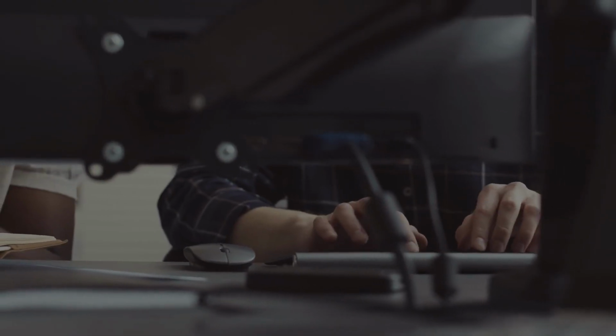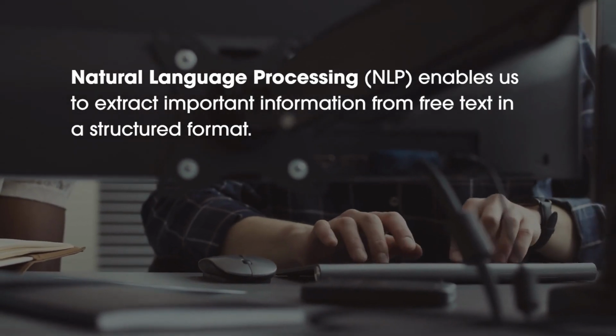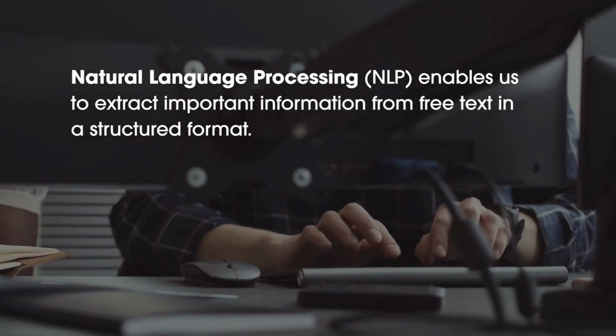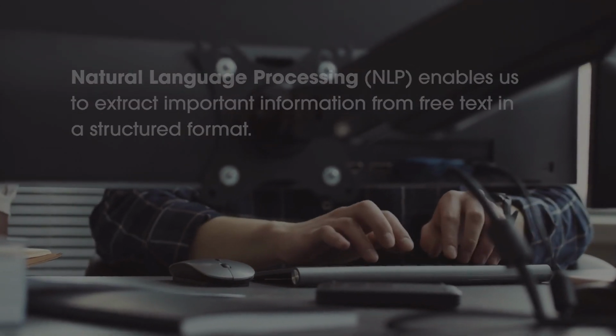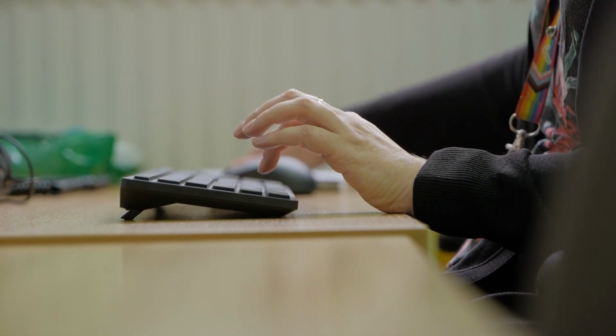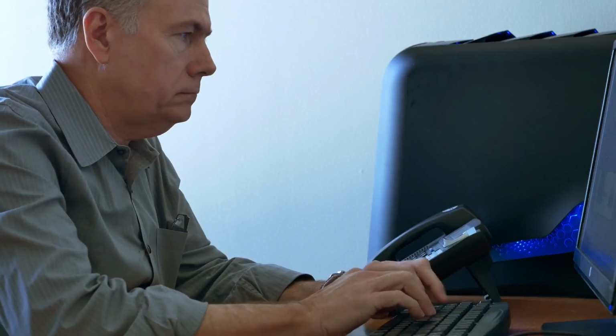Another thing we are using for this research project is natural language processing, so trying to identify information from free text. And there are 2 things that are particularly interesting for us in dementia research. One is a score called the Mini-Mental State Examination, which tells us how well their cognition, of which memory is part, still functions.